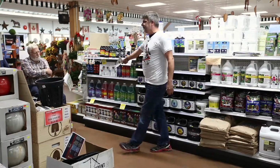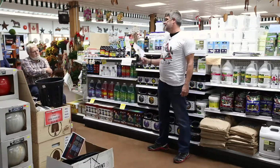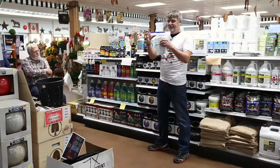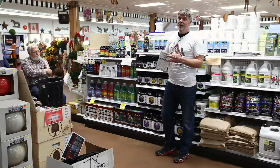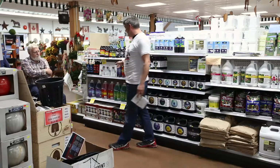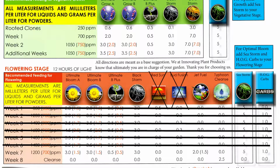So if we just gave it the Bud Fusion and let it go right to the end, what will happen is you'll have a bunch of fluffy buds, okay? They'll be nice and fluffy, they'll be big, pretty, but there'll be no substance to them, right? So after week 6, once the Bud Fusion's done, the plant is starting to die off, we have to give it something so that it has time to harden that flower. And hardening means give it weight, give it that structure. So then we apply Jet Fuel.